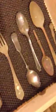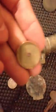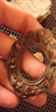Bunch of silverware. Bunch of keys, more bills, buckle. This guy's cool. I found this in the cornfield. It's a big old Franklin or Kennedy $50 look-alike. Little button there. More silver dimes, tags. This is pretty cool also. A little decorative frame of some sort.